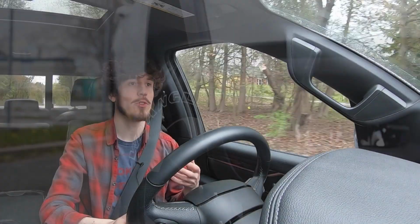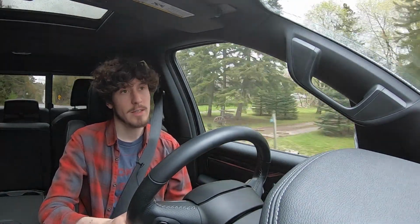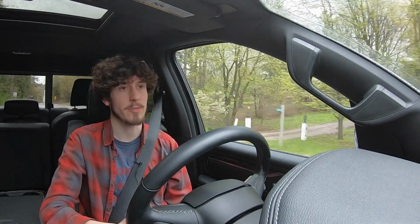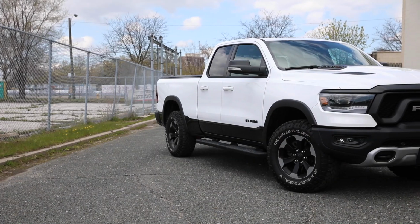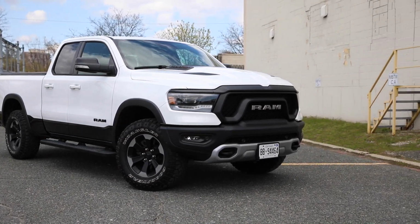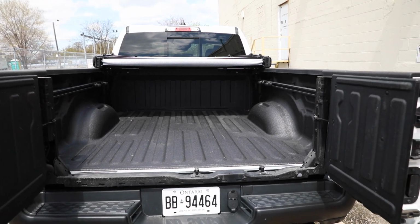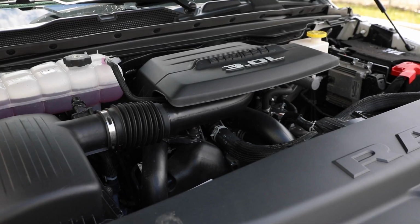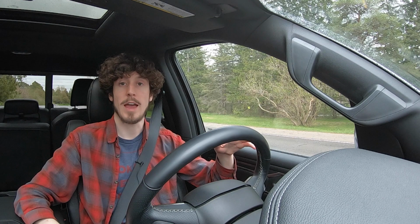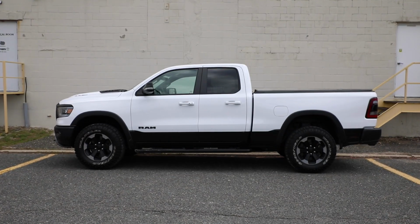Now, as someone who considers themselves about halfway in between those two camps, man, that's a really tough call, actually. But I think I'm just a little bit closer to going with the Dodge. The reason is I like the way it rides, I like the way it looks, and I like that I don't give up too much in terms of ultimate power with the diesel option. So there you have it. I'm calling it: the Ram Rebel wins this comparison, although it was a really close one.